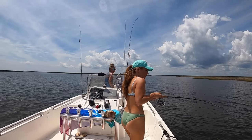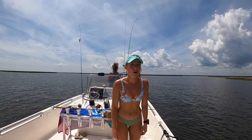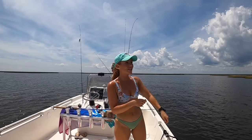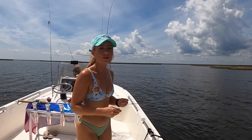Fish on, baby. Ooh. Ducks, that was a huge flounder. And my jig broke off because my drag was so tight because I had gotten snagged and I was trying to pull it off and I forgot to loosen my drag again. That was really, really tough.